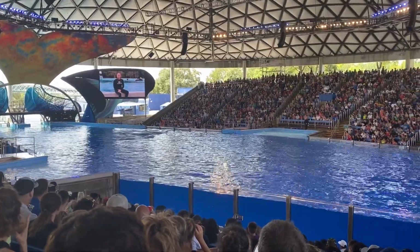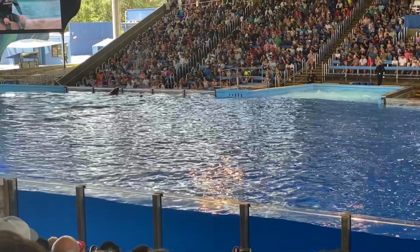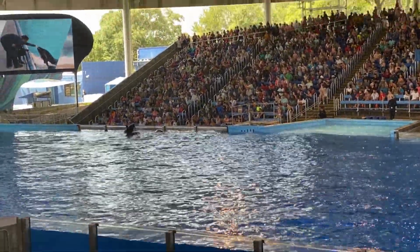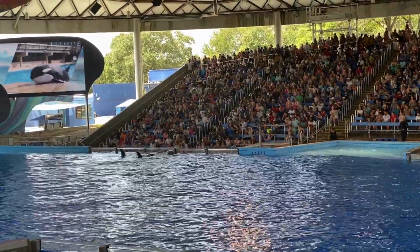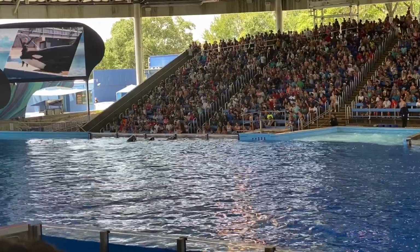Building relationships with our whales. This creates trust, and that allows us to do some amazing things. For example, when you visit the doctor, you present your arm to draw blood, or step on the scale to see how much you weigh. It's much the same with our whales.